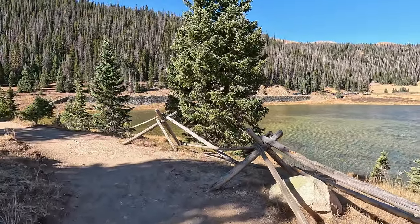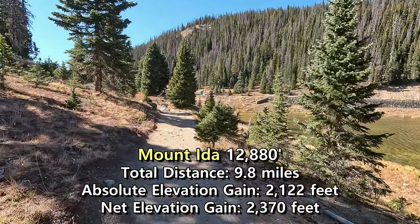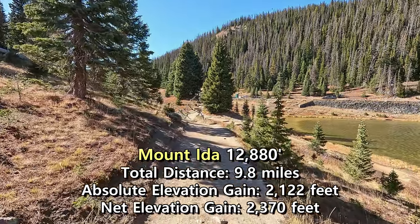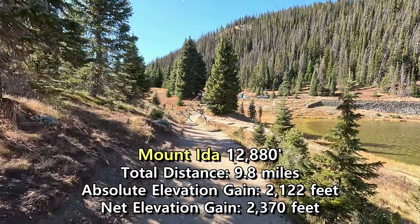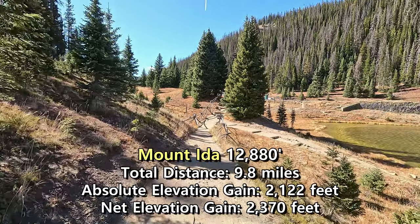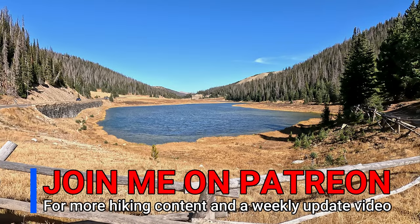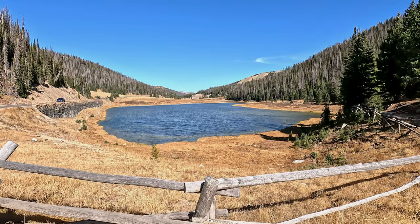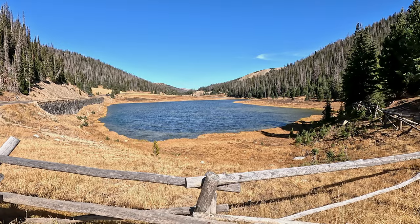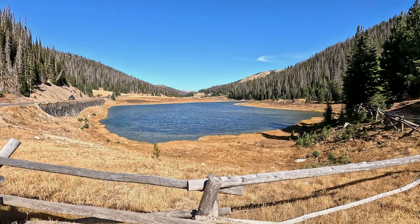All right, guys. It is just now 1:55, which means it took us 2 hours and 25 minutes to come down, which is pretty good. Took us 3 hours and 15 minutes to get up. 2 hours and 25 minutes to come down. The book says that this hike is 4.9 miles out from the trailhead, but we had to park down the street a little bit. So when you add that extra distance in, that's gonna put us at over 10 miles for the day.